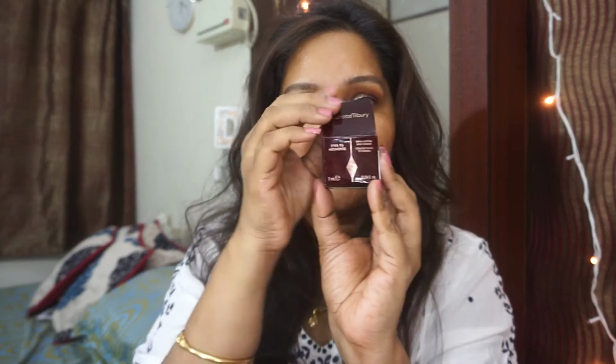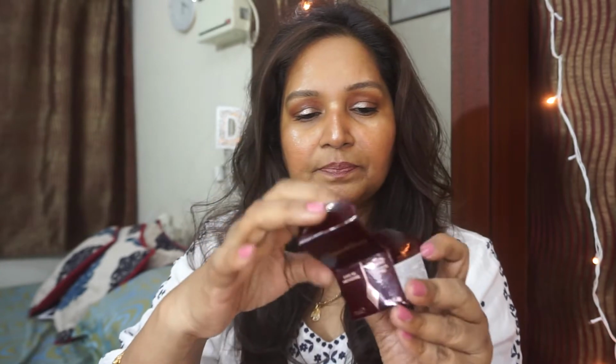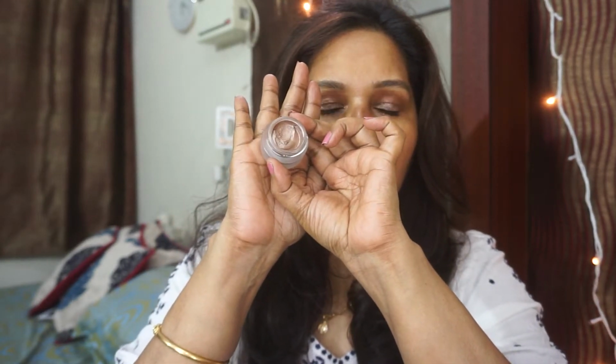The packaging is like this. It comes in this kind of packaging, and this was about 2,900 for this pot. It looks something like this, a frosted glass, then you have the Charlotte Tilbury logo, and this is the shade. This is what I have on my eyes paired with another darker matte eyeshadow. I'm just going to shut my eyes so you can have a look at how it looks on the eyelids, the shiny one.